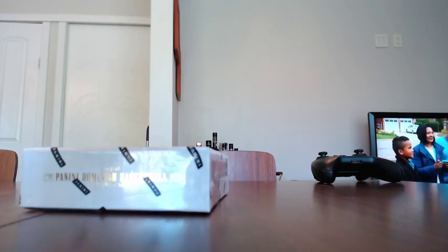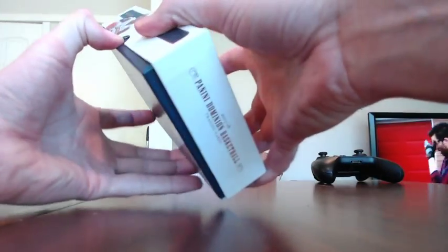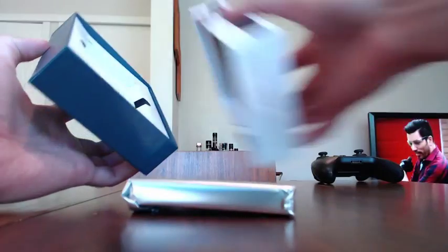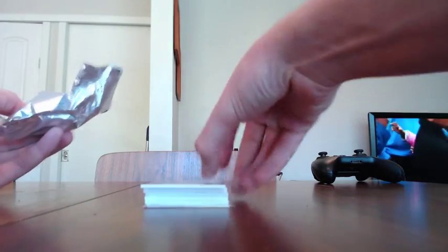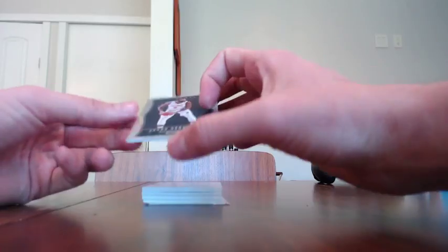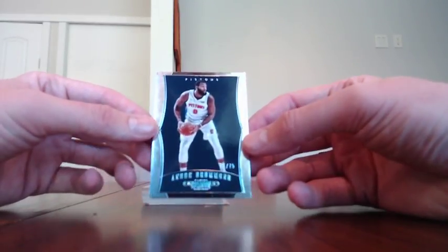Okay, last box. Pack 6 of 6. This one looks thick, so this might have another patch in it. Okay, got our base card, 75 of 75, Andre Drummond for the Pistons.